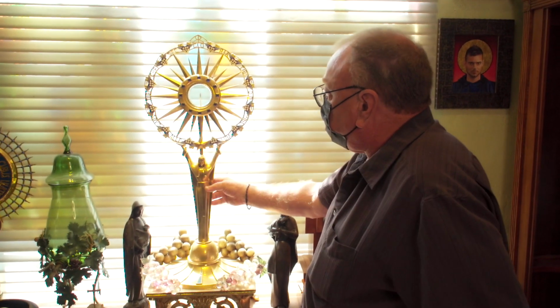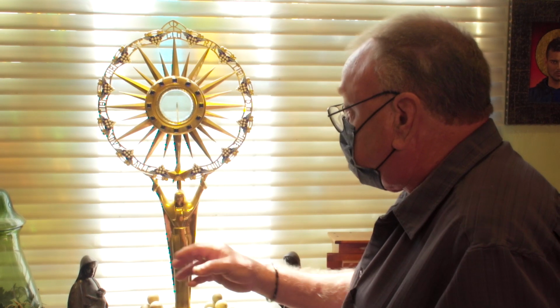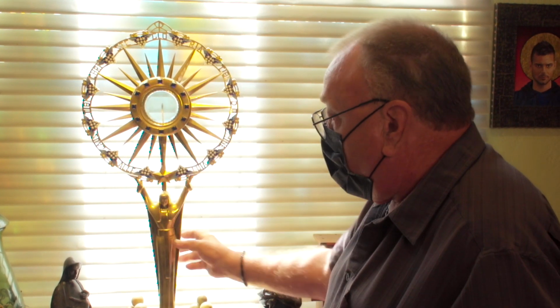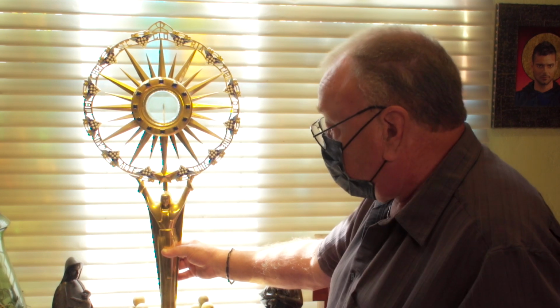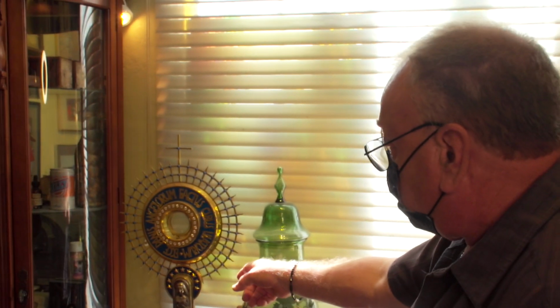This is one also from, I'd say, probably the 1930s. Like most monstrances, it either has St. Mary holding up the sunburst or one of the saints, often the patron saint of the parish that gets it. And this is another such example.